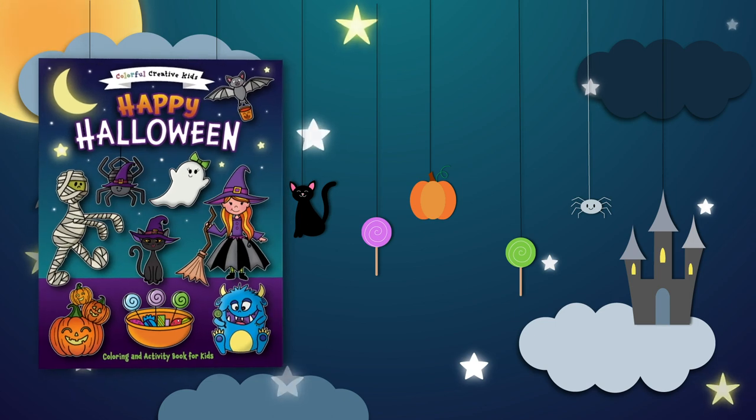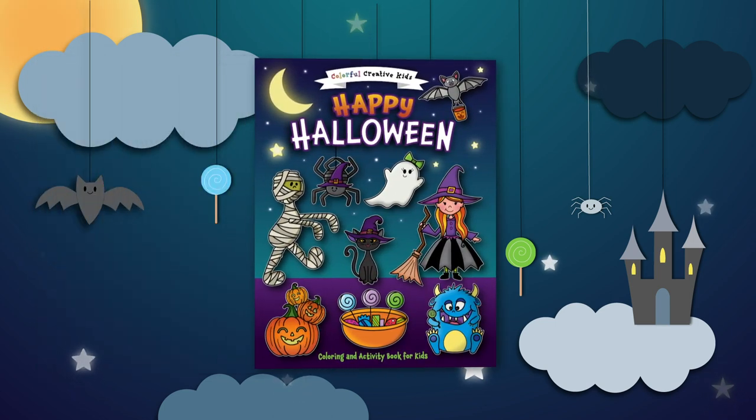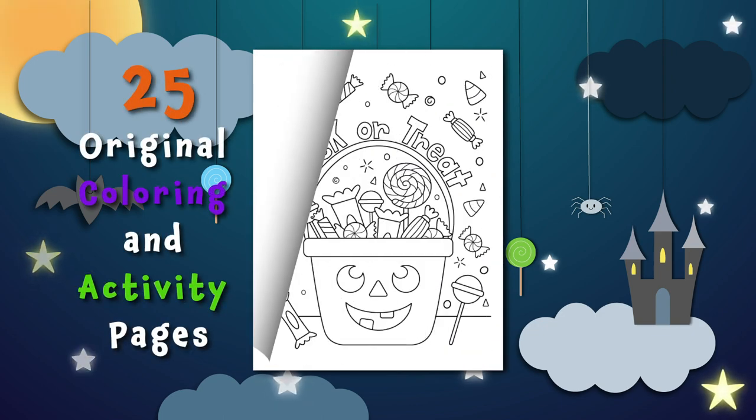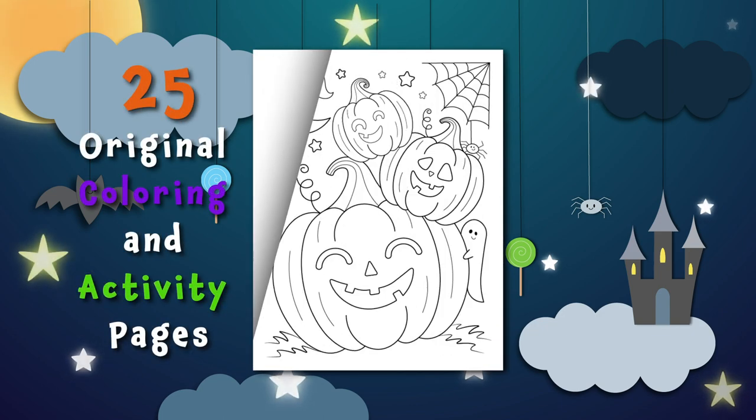This Halloween, you can join us for some coloring fun. Our new coloring book includes 25 original designs and activity pages for hours of creativity.